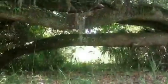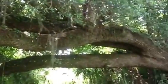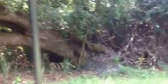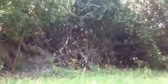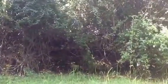Here it is close up. Isn't that beautiful? I love this. Nature is amazing. You can see the other part over here. Harder to see the original trunk.